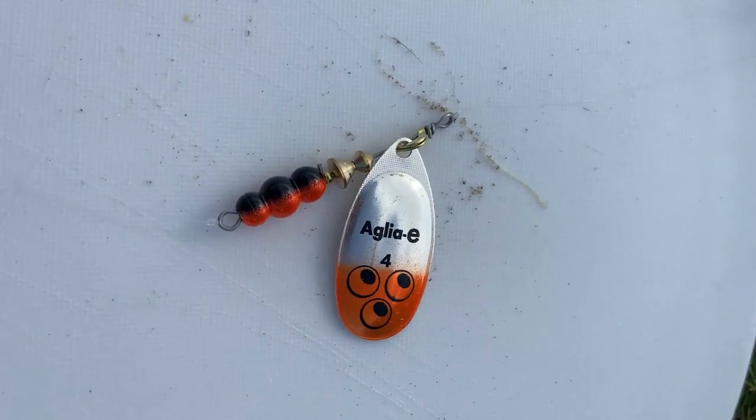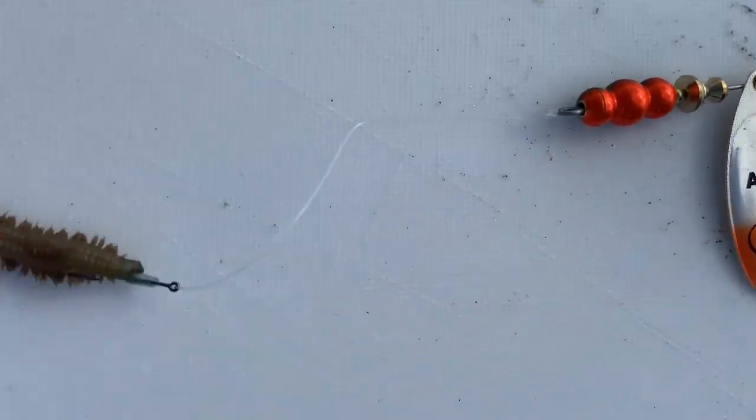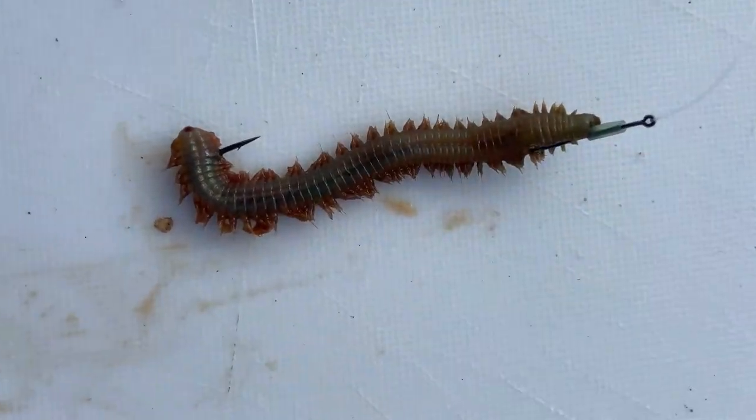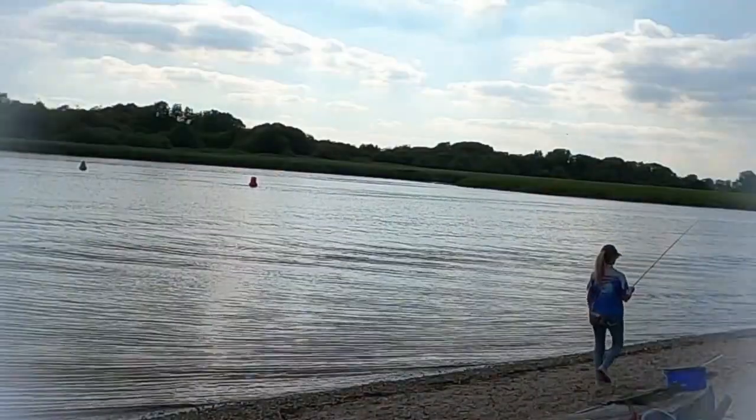I'll see you another day. Okay guys, here is the general setup. A little modified Mepps here. You can see it going down to a little panel setup with a sliding panel at the top there, to keep the worm nice and straight, and we will give that a go.